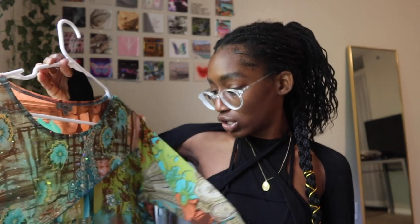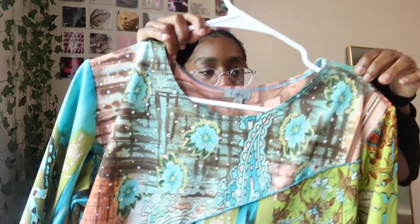This I am going to alter because it's a size extra large, and I'm going to alter it to make it a tight fitted long sleeve top on me. So I'm probably going to have to take off the sleeves and redo all that, or just sew it in the back so that it fits tighter on my body. But I really love this, honestly. I think this is something that is super fun and out of my comfort zone.